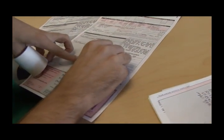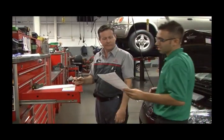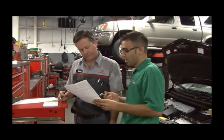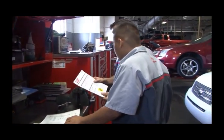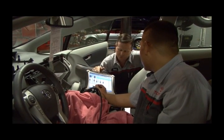Once an ASM identifies that we have a repeat repair situation, he puts a large yellow sticker on the top of the repair order that says RR, standing for repeat repair. That repair order is then given to the shop foreman, who identifies it as a repeat repair. The history is then checked. We then identify which technician worked on the vehicle, and then the shop foreman works hand in hand with that technician to identify what the problem is on the car.